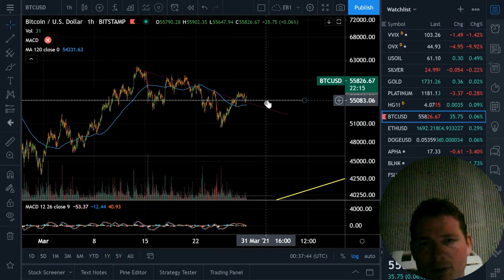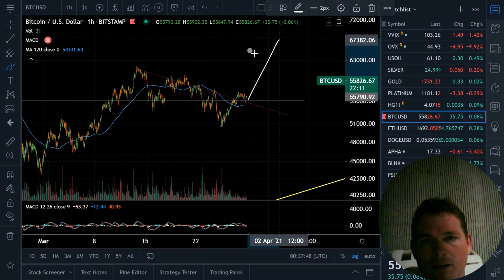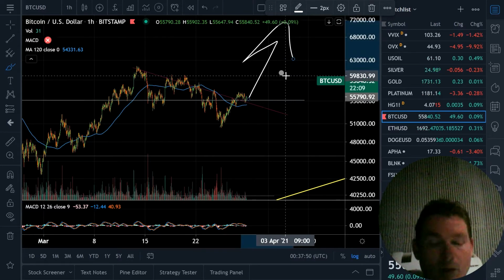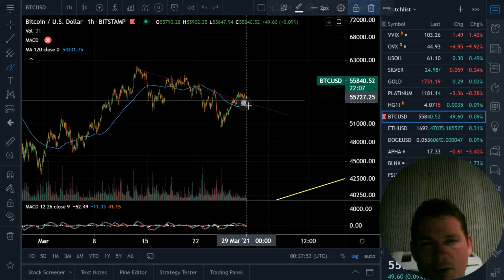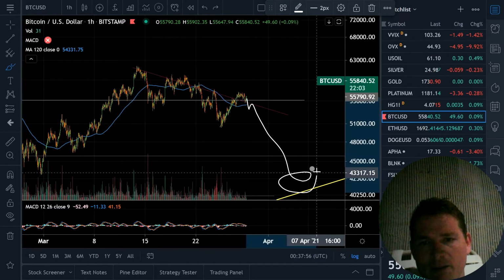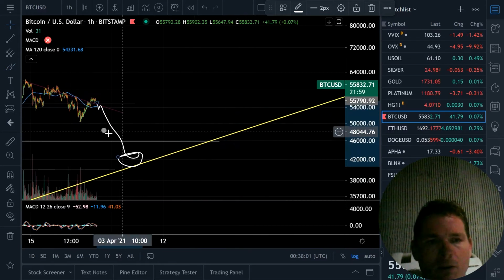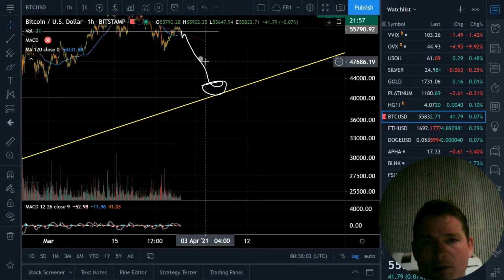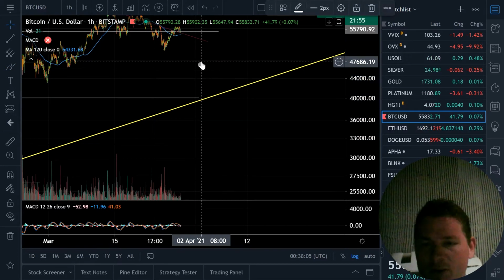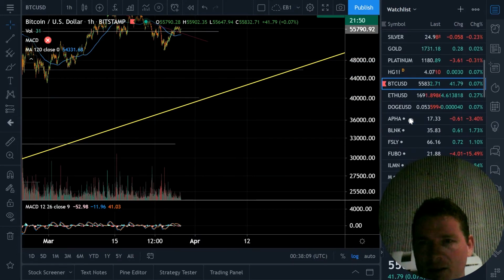If we can hold this support level, it could just take off right now. Like, it could just go crazy again. But I think we're probably going to fall in here and come back and find these support areas, because we've been away from the moving average for a long time on Bitcoin, and it almost never does that. It's just a little too hot, I think.